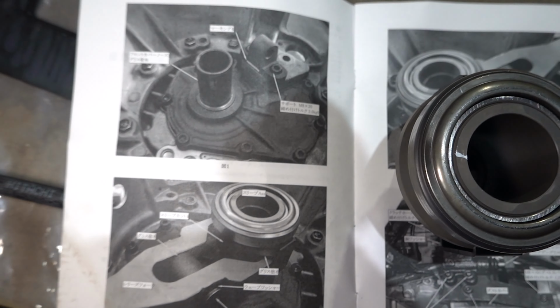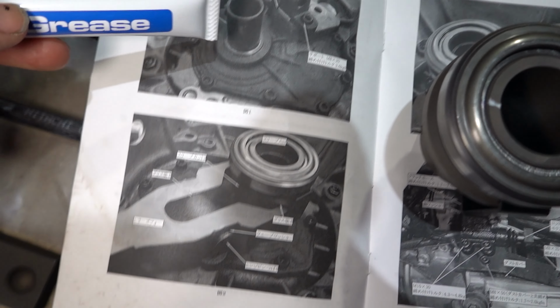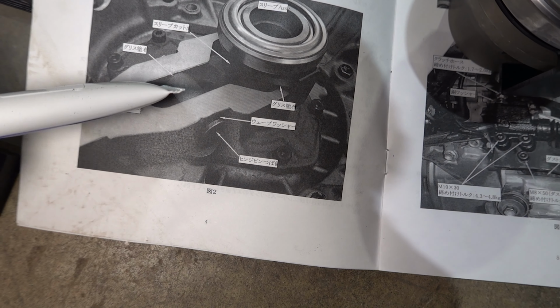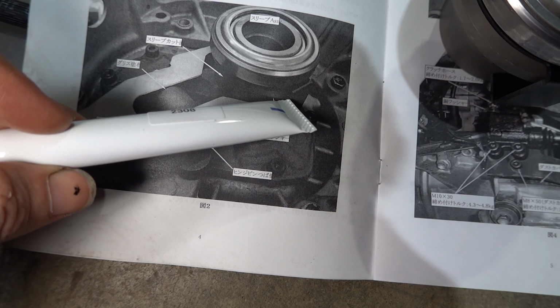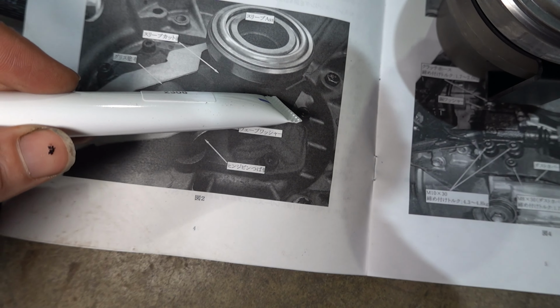Now this collar here, it's telling me to lube it up, so I'm going to get my grease out, lube up the outside collar here. Same deal, it's telling me to lube up the inside of the pin here and across here, as well as a point under here, which for the point under here is actually these guys here. So the two, any contact points for metal to metal.